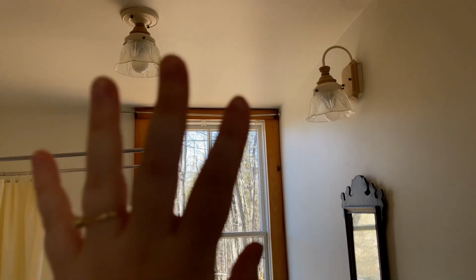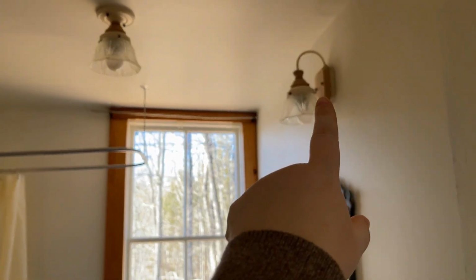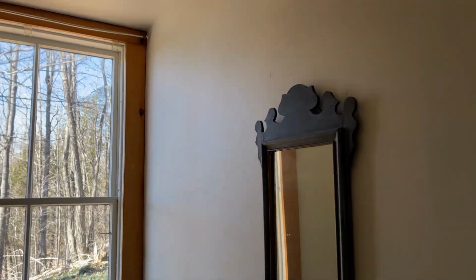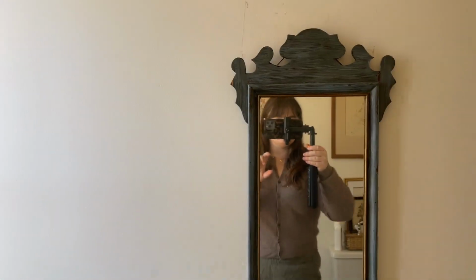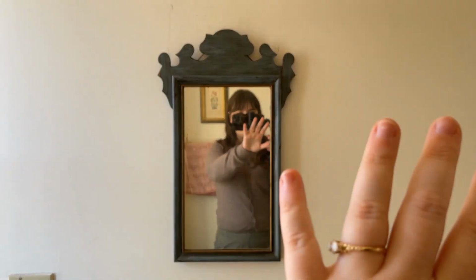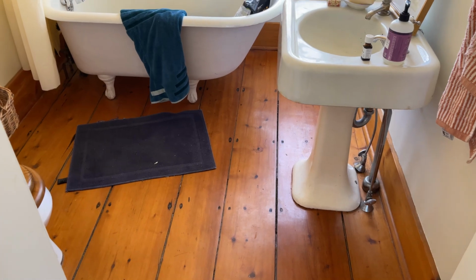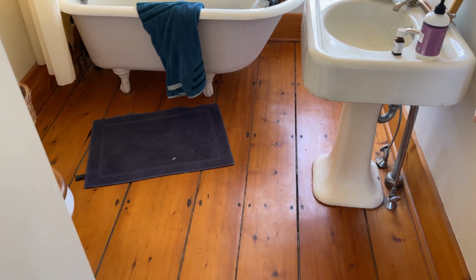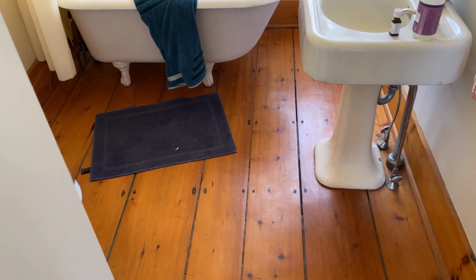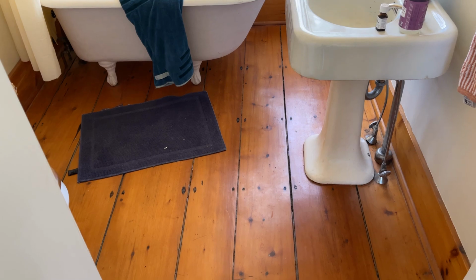And last is the lighting. I'll probably keep this light, but I want to take this one down and rewire it so I can have 2 lights, one on each side of the mirror. I can show you a picture later of what I'm thinking for that. These are the original floorboards, and we're going to leave them like this for now, but in the future we're going to go through and redo all of them throughout our whole house.